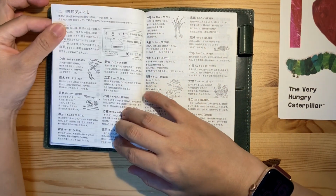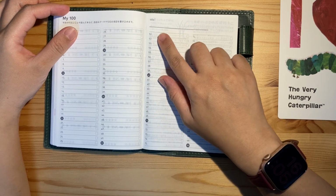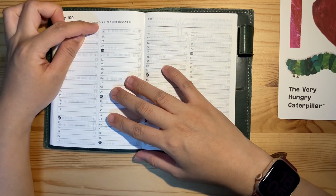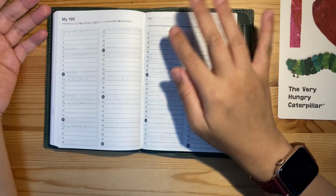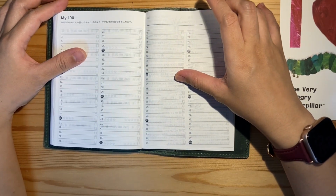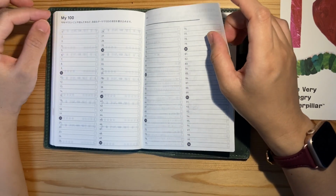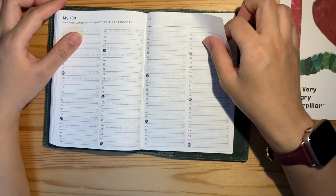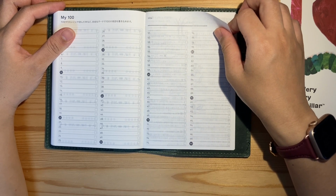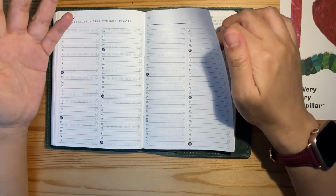And this one is your 100 list. You can put a title. It's a free list. 自由なテーマで, so 100 items for whatever theme you want. For example, やりたいこと, things you want to do, the books you read, etc. But usually, I don't know how I use it. I just write it randomly. It doesn't have a title. I think it's like mixed.